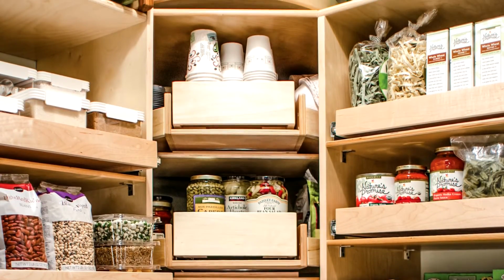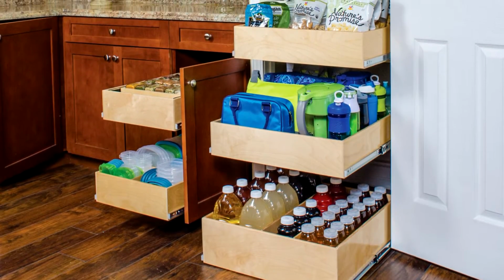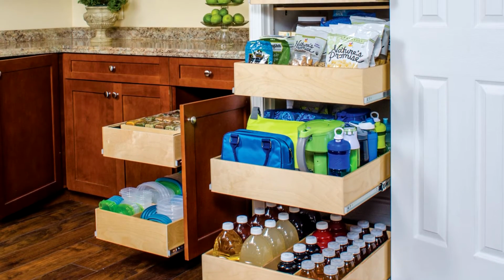That's exactly what we do. You just pull the drawer out and you see what you have. You need that pot? No problem. You need that can of beans? No problem. Just pull it out. Our glide outs are all full extension, which means that they pull out all the way.